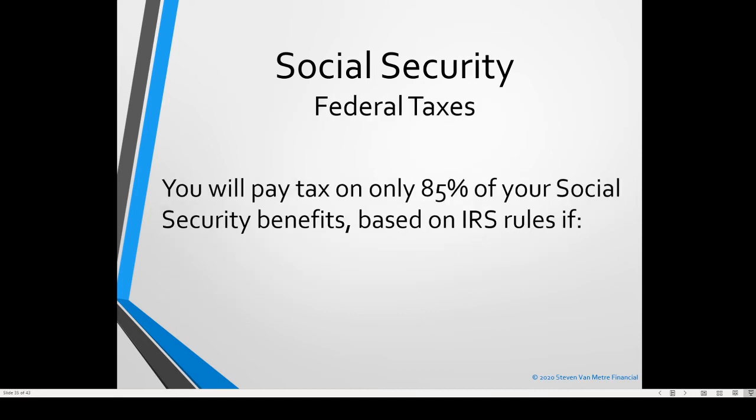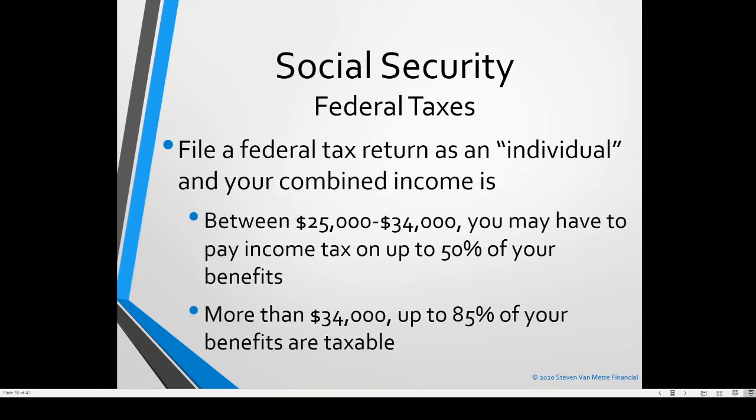You will pay federal tax on only 85% of your Social Security benefits based on IRS rules if you file a federal tax return as an individual and your combined income is between $25,000 to $34,000 a year. You may have to pay income tax on up to 50% of your benefits. If your income is more than $34,000 a year, then up to 85% of your benefits are taxable.